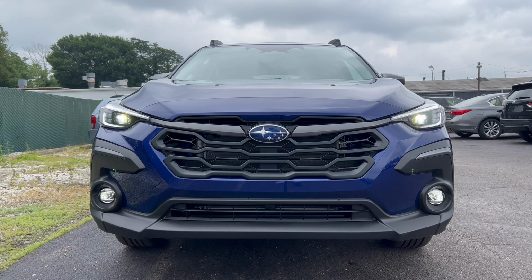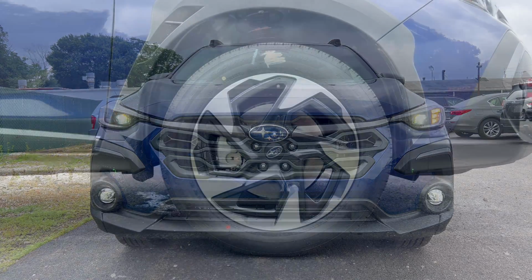All right, the front end of this 2024 Crosstrek Limited, the Sapphire Blue Pearl, gorgeous color, really nice looking blue, almost borderline a little purplish, depending on how the light hits it. Subaru badge in the middle, flat black on the grille, top and bottom, LED headlights, LED daytime running lamps, LED turn signals, LED fog lamps, thumbs up here on the front end of this Crosstrek.